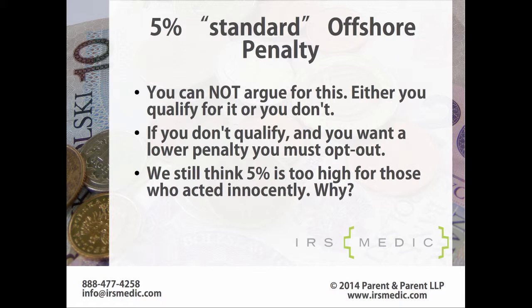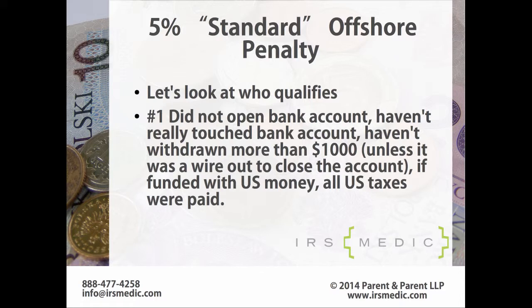So we're going to run through this, and we're going to show you why we think 5% is actually too high for those who acted innocently. And so let's go over some of the reasons why. The thing is, you have to look at who qualifies. Okay, and now number one, this is a generalized test. It's a little bit different, and there's a little bit of nuance, but generally, this is the test.